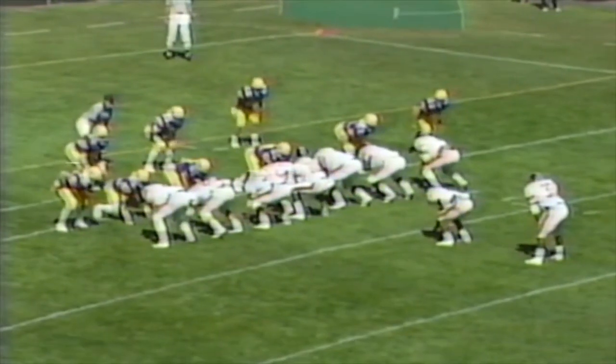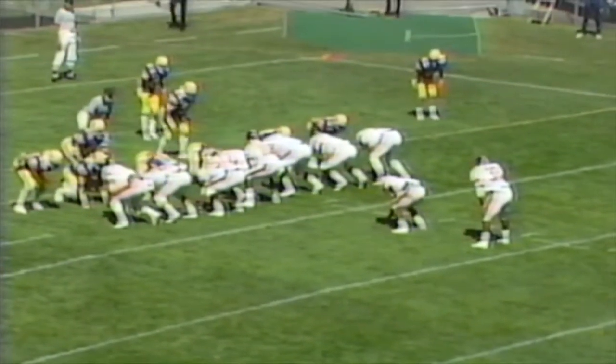An I formation for Sam Houston, and Lewis now takes a look at the defense. Back he comes, gives on the delay to Luther Turner. Up the middle he comes to the 2, maybe to the 1-yard line, and that's a pretty good-sized hole for Luther.